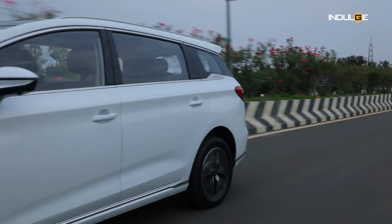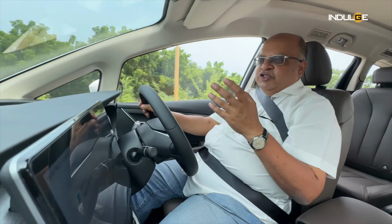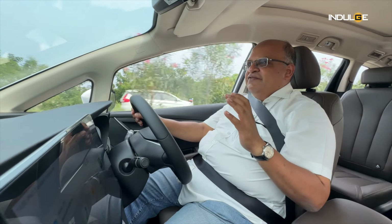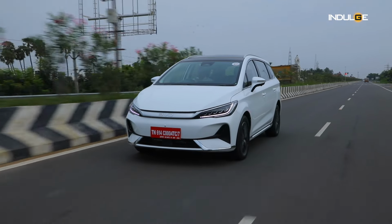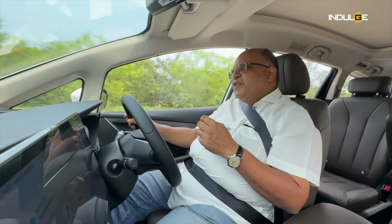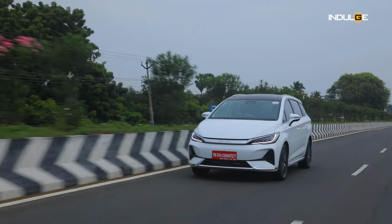And this particular one, as I was mentioning earlier, has almost 200 bhp and more than 320 newton meters of torque. That makes it a very nice, very drivable vehicle. And you get a fabulous range. Once fully charged, the company claims, of course, 520, 530 for the top 71.8 kilowatt hour battery. But I would say you're looking at a realistic range of about 420 to 450 kilometers, depending on how you drive. And for that, I think it is a fabulous thing.